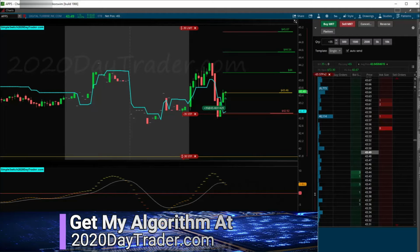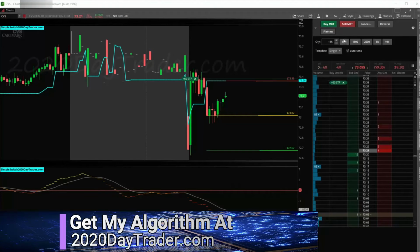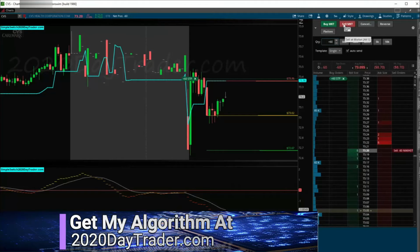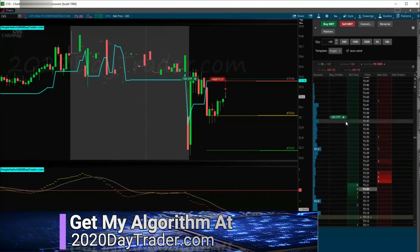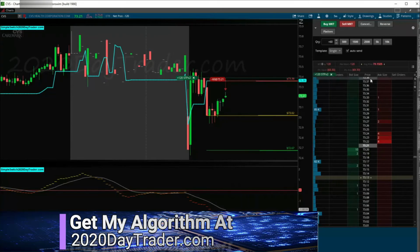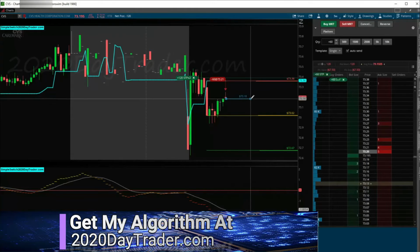Going to go over to CVS here. All right, so we've retraced most of this tower candle, so I'm going to go ahead and add to my CVS short. So we had 35 shares of APPS. I have to remember that. 60. I'm going to add to my short position here. So now we have 120 shares. Now I'm going to go up to my stop and just click it right here. All right, cool. And then I'm going to put this little price line in for my average. So my new average price is 73.13 on this candle here. That's where we got in.